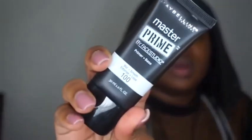So I'm going to go ahead and use the Master Prime Primer, Blur, and Smooth. And this is how it looks. Oh, it's a little something on here. Okay. Like white. Oh. Okay. That is different. It doesn't feel tacky or anything. It really feels like a moisturizer. It says primer and base.